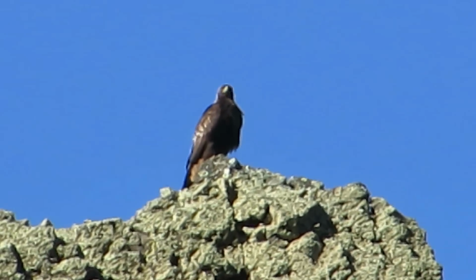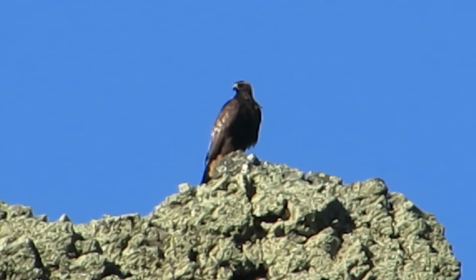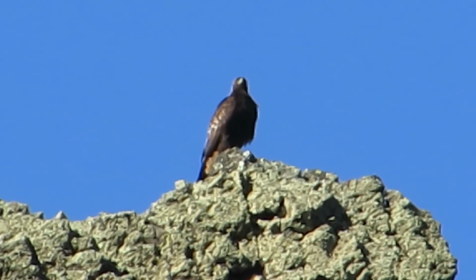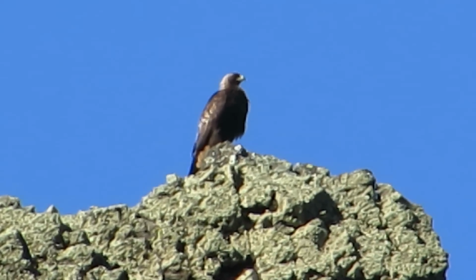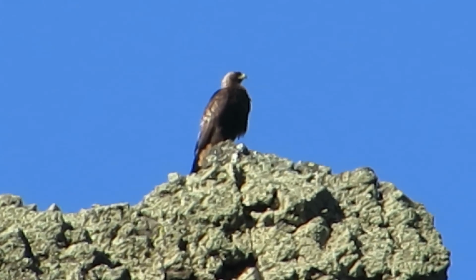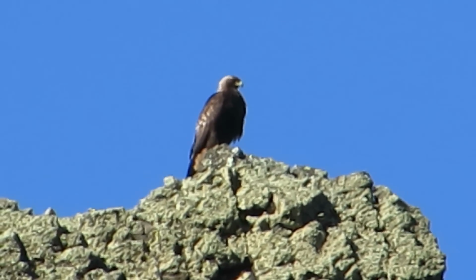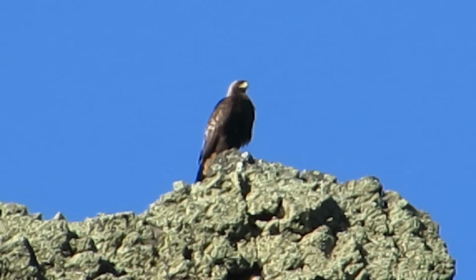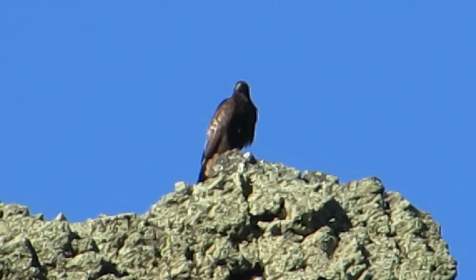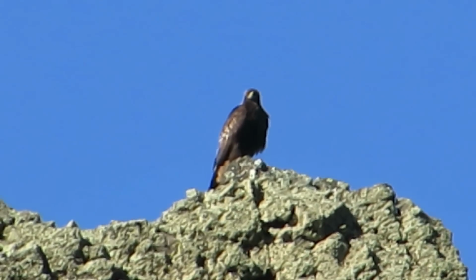This one landed on top. Well, we assume there's eggs in there. Pretty sure anyway. But this one here is up on the top, kind of looking down, keeping an eye out for the ravens. Actually went on one hunt and the ravens were after him and about driving him crazy. He came back up the rim here and landed right on top. So it's enjoying that sunshine now.